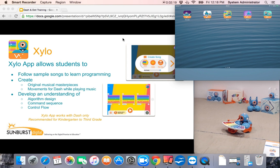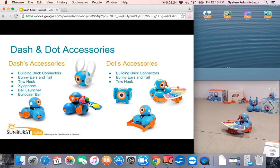So now let's talk a little bit about all the accessories for Dash and Dot. So Dash has accessories. He has the building brick connectors, which you can see on the Dash that's in the back there, the bunny ears and tail, the tow hook, the xylophone, the ball launcher, and the bulldozer bar. Dot's accessories are the building brick connectors, the bunny ears and tail, which she's sporting right now, and also the tow hook.